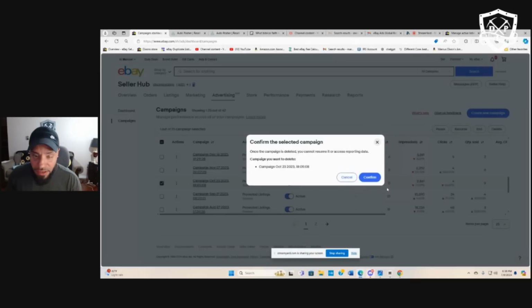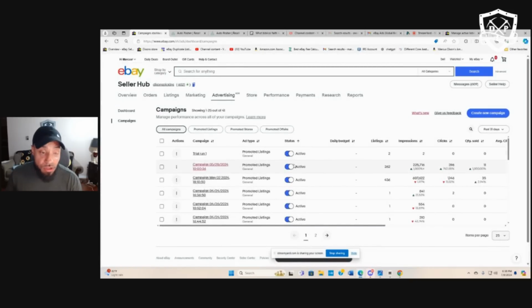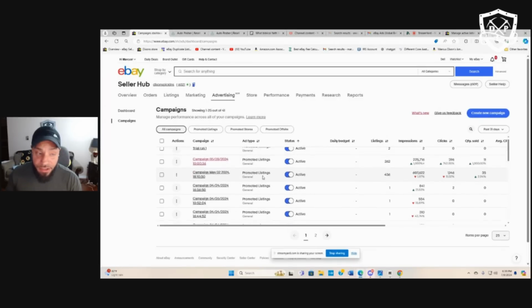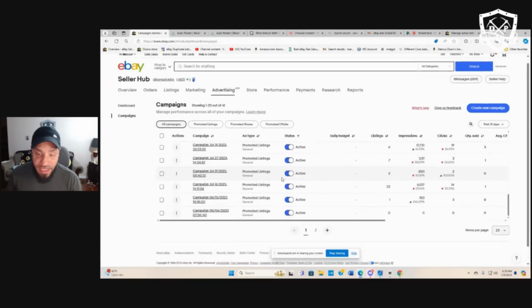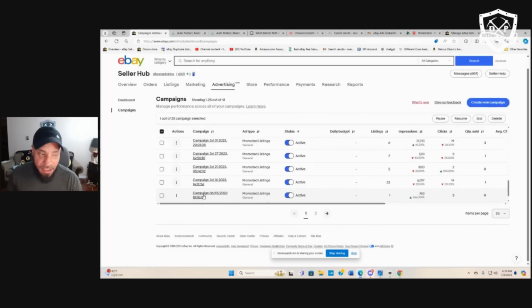Now we can delete. I don't know about you guys, but I had a lot of campaigns that were no longer being used, and I had no idea how to delete them. Now with this new update, you can delete any promotions that you're not using, that don't have any active items in them. This one right here doesn't have any active items in it. It's from May 4th, 2023. That campaign doesn't need to be there anymore, so now I'm going to delete that.